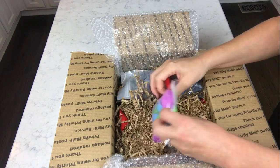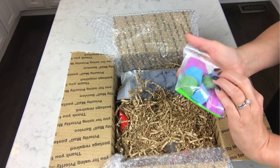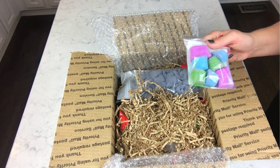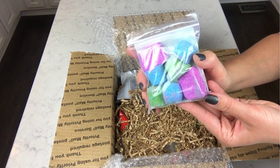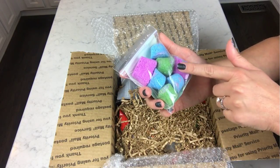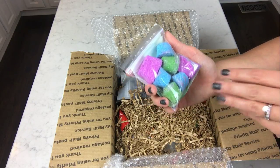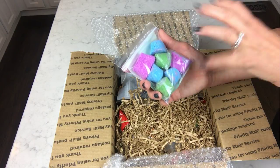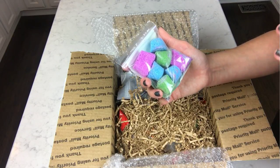Okay, now she put these in my box for me. I didn't order these, but these are awesome. Okay, so she has these, they're called dumdrops. I don't think they're scented, but they're little color drops, little color bombs, and they just explode with color. So you can just add them to the bath bomb you're already using. You can just add them to your bath for some color, but they are just gorgeous.